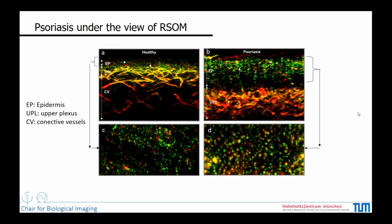And then it's also interesting to see the images from the top view. So this is what you can see in panel C and D, just for the region of the epidermis. If you see only the epidermis from the top view, mainly what we see is the tip of the capillary loops. And then we can see how in the healthy skin, the capillary loops are distributed more or less randomly, while in the psoriatic skin, the capillary loops have a certain degree of order. They are distributed more or less evenly, and we can see how the thickness or the diameter of the capillary loops increases.